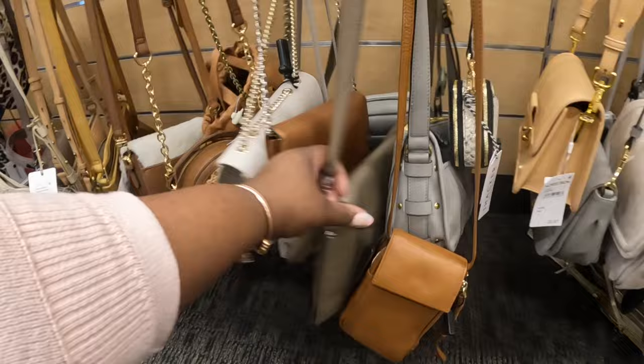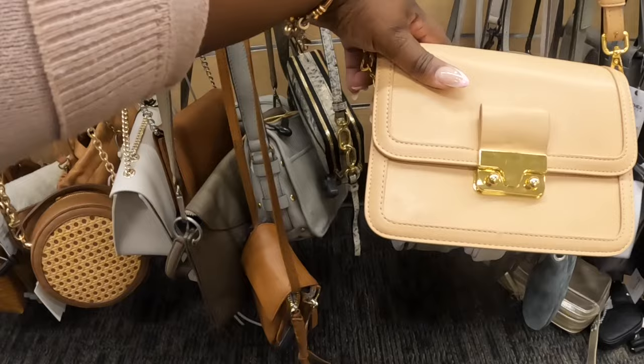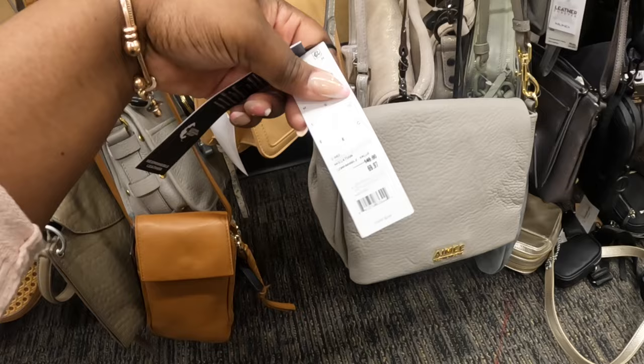Furla. Another one of the Thackers. Let me see, how much is this Furla? $189. That bag is $40. Amy Kestenberg. This is $70.